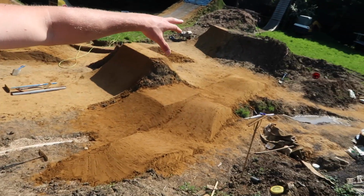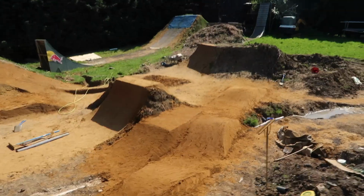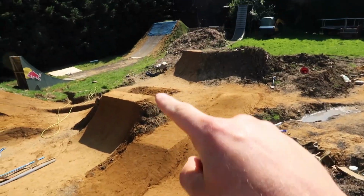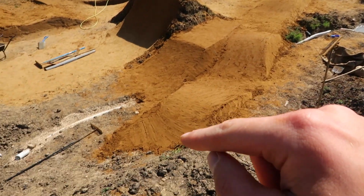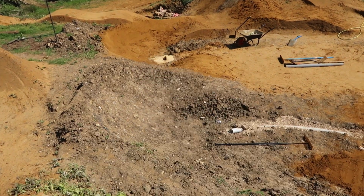So what you've just seen is almost two straights being formed. We've got the dirt spine. We've got a triple roller down below. Right there, so you're gonna come off the hip. You're gonna go bang, bang, bang, triple roller. Then we're getting towards the berm here, this 180 corner, which mirrors that one.